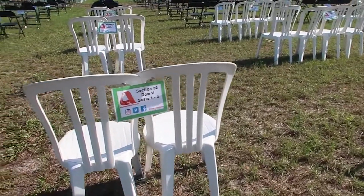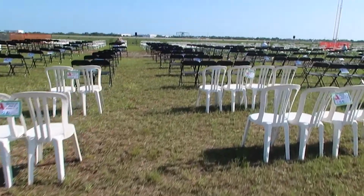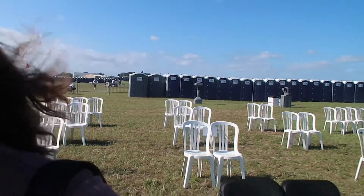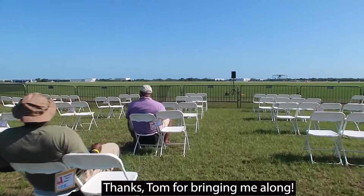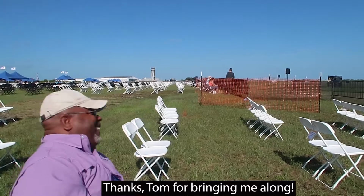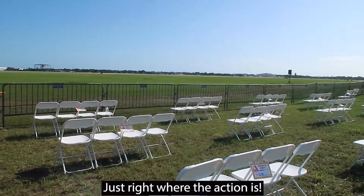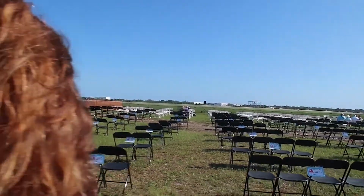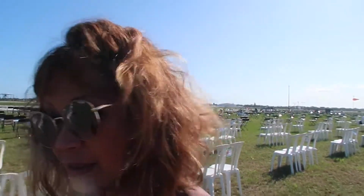So 32. I think Tom is over there. Look for where we're seated, guys. Okay, so I found my place. Tom is here. And so now I'm gonna get some food because I'm hungry.